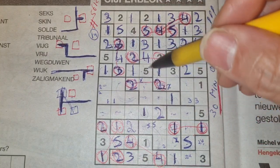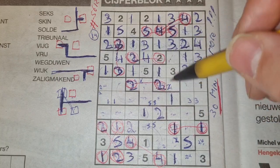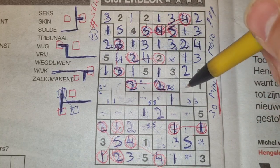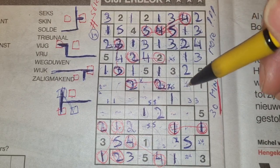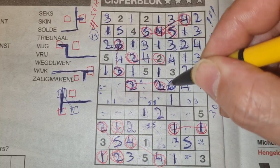This box can be a 5, so the 5 could be here, could be there. Two numbers left in this area, we have four numbers, a 4 and a 5. I think this box should be a 4, because it can be 1, can be 2, can be 3, should be a 4, can be a 5. Yes, definitely a 4. We have a 4 now, no 4 there, 4 should be here, and a 5 goes there.